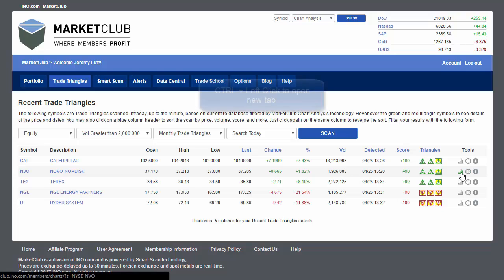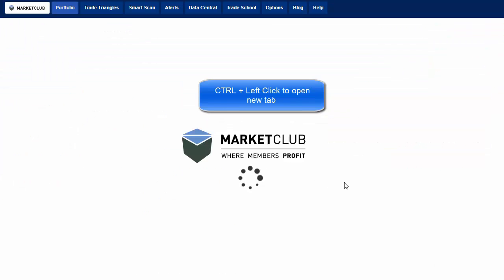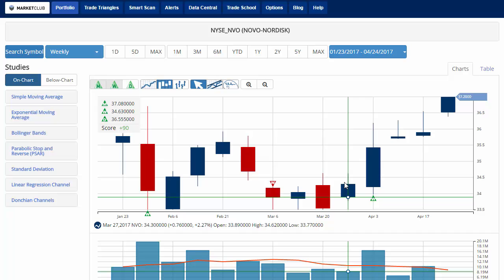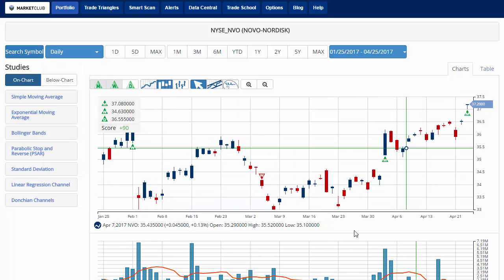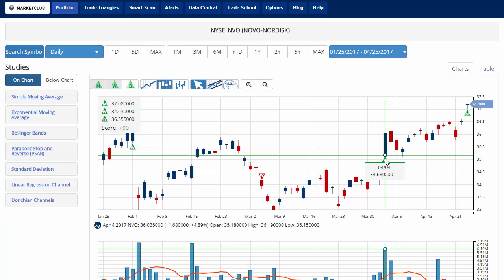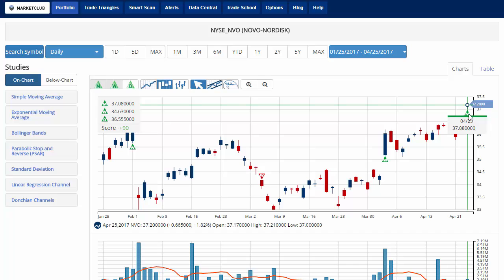And what I'll do here is hold down my control button on the keyboard and click the chart icon, and that'll open up a new tab, which you can't see at the top of my screen. But that'll easily let you pull up the chart. And we'll go back here, change it to a daily. As you can see, we had a weekly here on 34.63, and we had a new monthly today at 37.08. Could be a potential trade with a chart analysis score of plus 90.